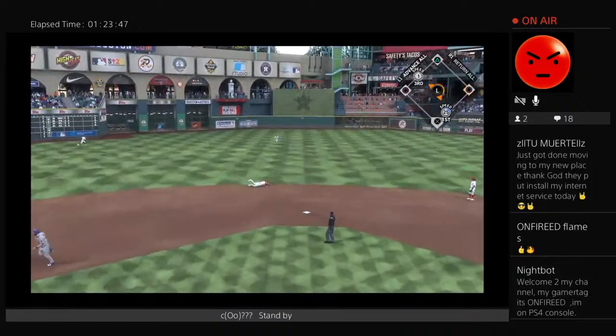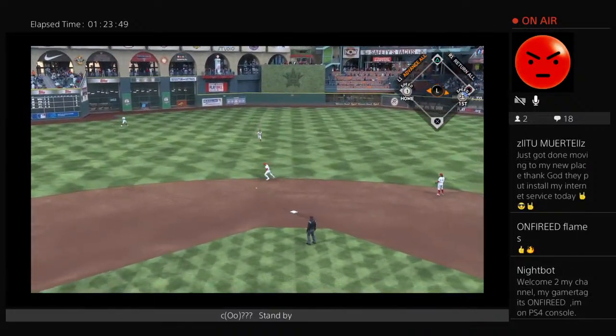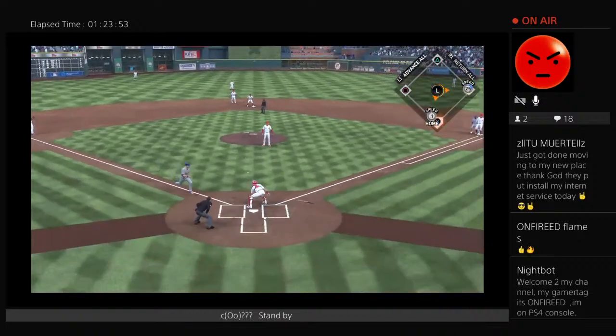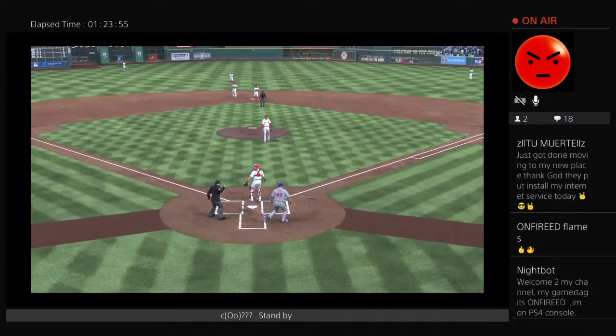Ground ball sent back up the middle. A dive, and he knocks it down. A throw to the plate. And they'll nail him at the plate as he's tagged out.